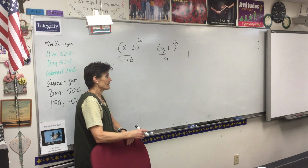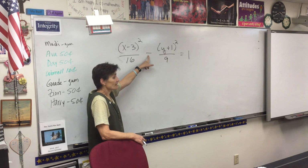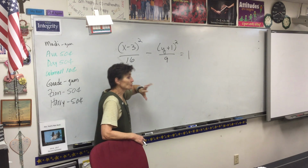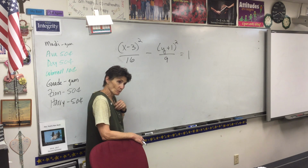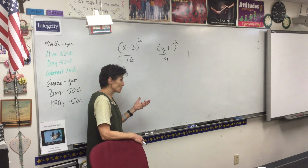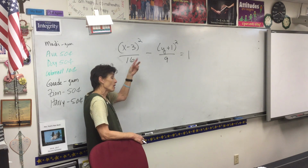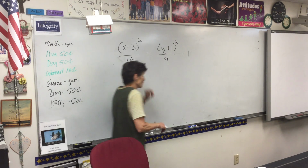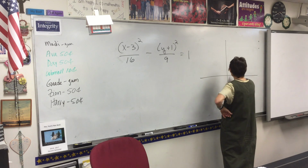Now, when I look at this, I know this is a hyperbola because it has a minus here. You also will know it's a hyperbola on your quiz and test because the directions will say, find the asymptotes, find the transverse axis. So those are words we use with hyperbolas. So even if you didn't know that was a hyperbola, you would know from reading the question. All right, where is the center? 3, -1.